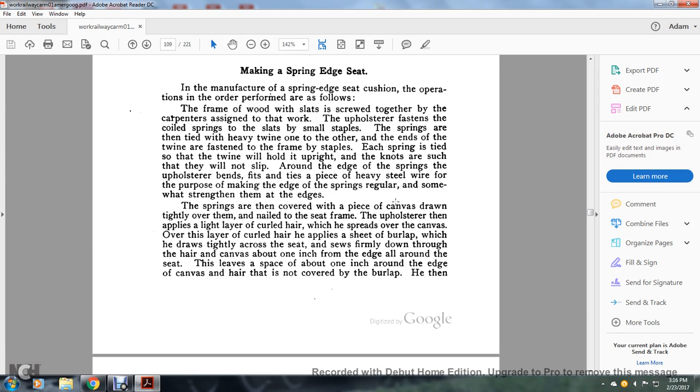The springs are covered with a piece of canvas drawn tightly over the nails of the seat frame. The upholsterer then applies the lighter color curled hair. When he spreads over the canvas one layer of the curled hair, he applies a sheet of burlap, which is drawn tightly across the seat, firmly down through the hair to the canvas about 1 inch from the edge of the wall around the seat. He leaves the space about 1 inch around the edge of the canvas. Hair is not covered by the burlap.